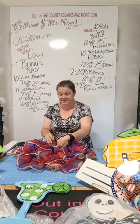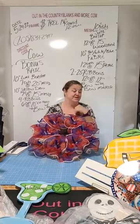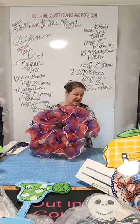All right. So, that little 10-inch piece, guys, went right there. And by the time we get our ribbons on and our bow, because I'm going to make sure my bow goes here, you're not even going to see that, okay?